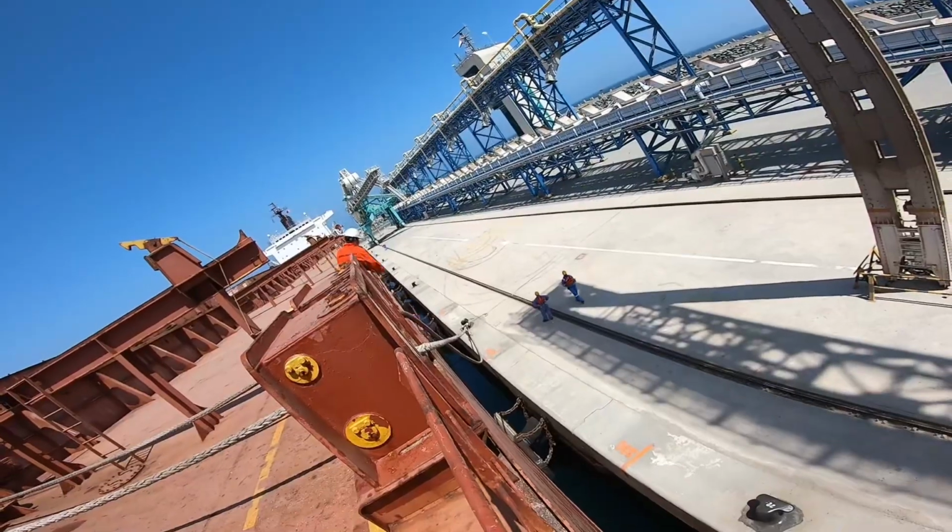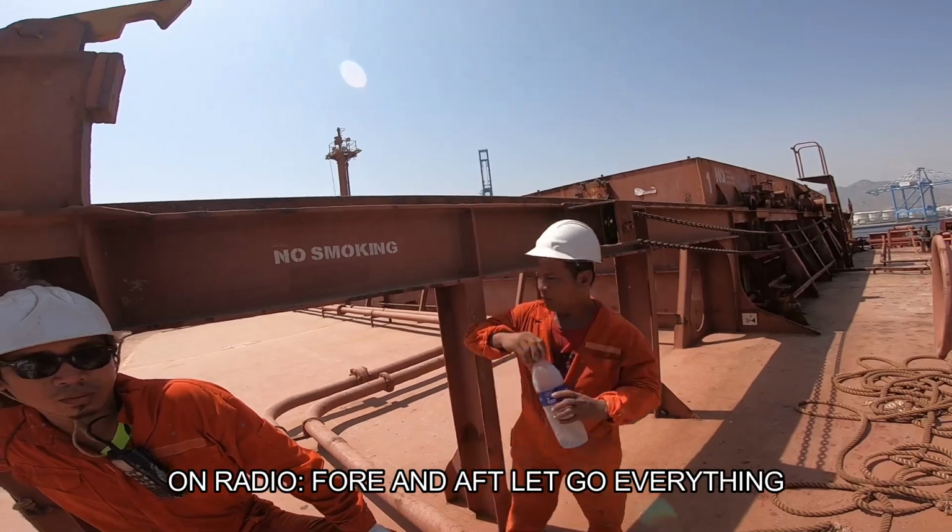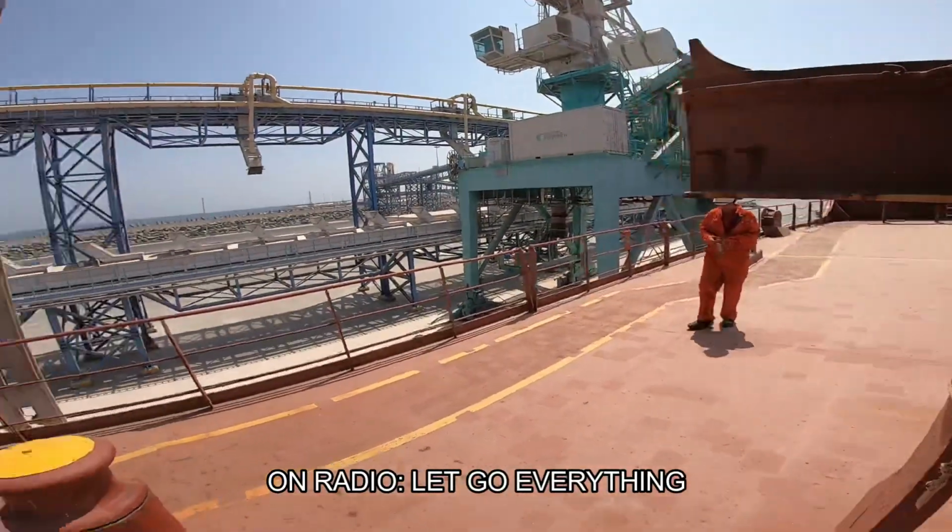Then the pilot ordered to let go all of the mooring lines. Let go everything. Let go everything.